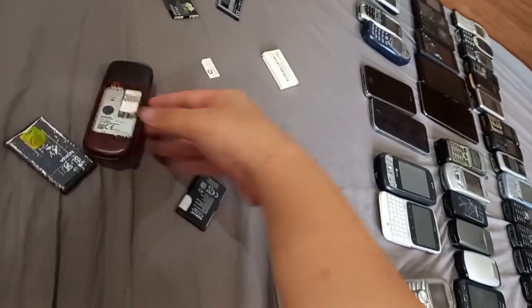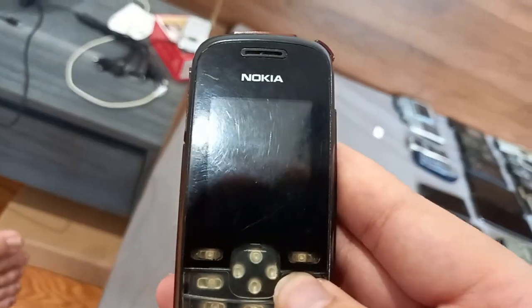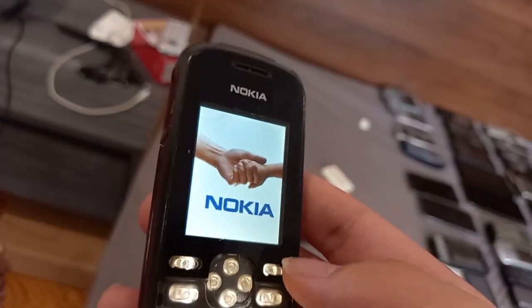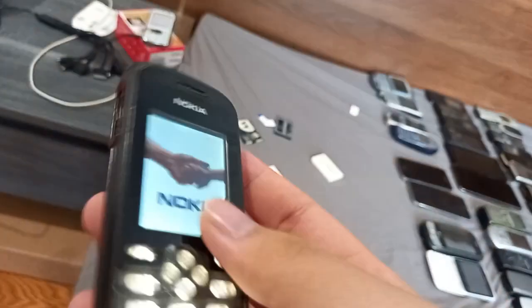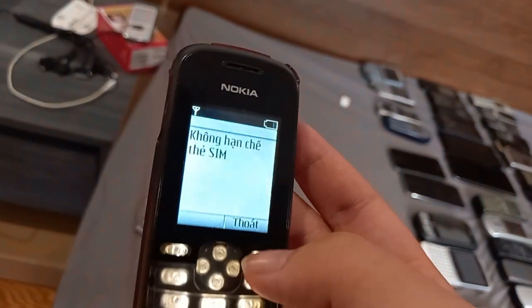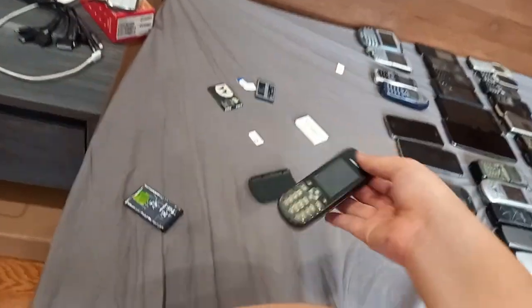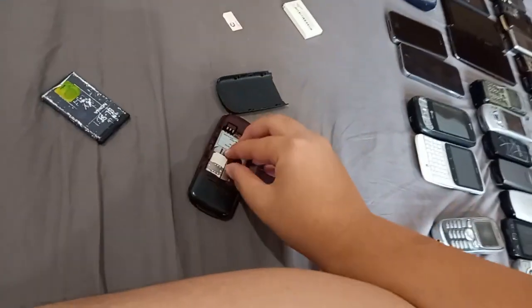And this one I got from another family member. This one used to be locked, but it turned out the passcode is just 123456. So I was able to reset it, and it works just fine. It's a Nokia 1661. Yeah, nothing much to say about this one other than it's a basic Nokia phone.